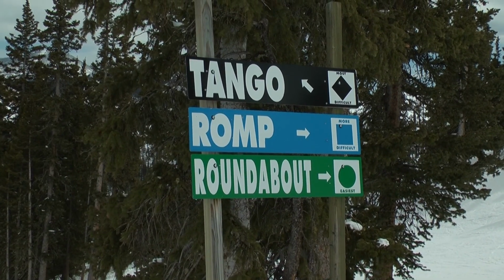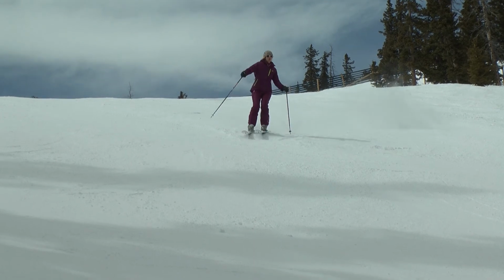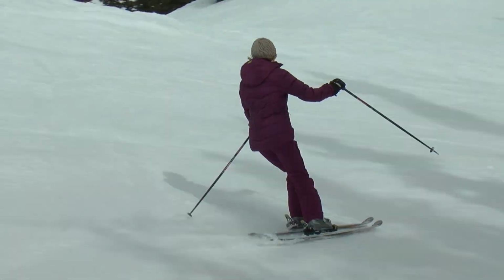Monarch's got a little bit of something for everybody. We have some great green runs. For the beginners and the new skiers, we've got a brand new Caterpillar lift in the base area, some great beginner skiing, brand new rental shop with a bunch of great equipment. It's a great place to learn to ski as well. So it's something for everybody here.